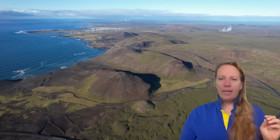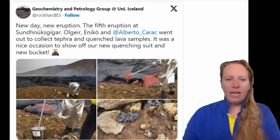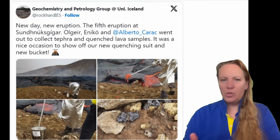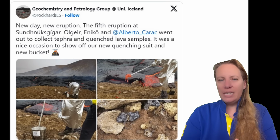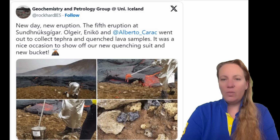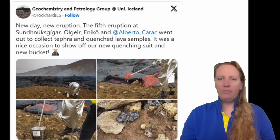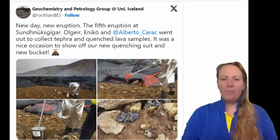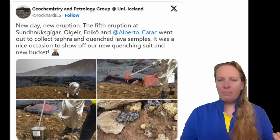Then the University of Iceland was able to already take samples of the lava. You see, they have posted this. It seems they have new equipment, new suits against the heat, and new buckets. That's what they're saying in this post. So it'll be interesting to see once they release their results if that lava is comparable to the previous ones, and maybe they can tell where it's coming from, because this volcanic system has given us a little bit of a head scratch recently, because the previous eruption went on so long, from March 16th to May 9th, and the magma chamber had been behaving a little bit differently during that eruption.